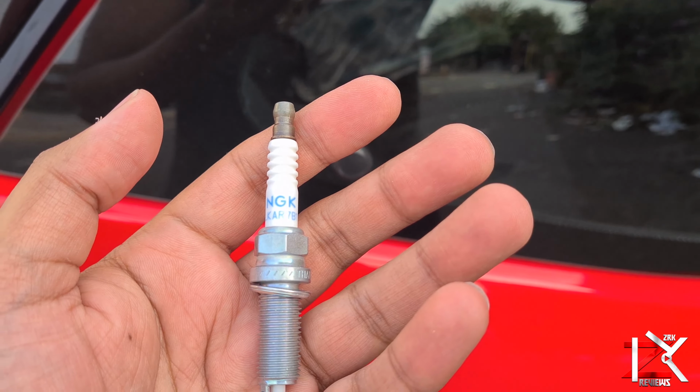So I bought these off eBay from a shop named Driven to Automotive. They are one of the distributors of NGK spark plugs here in the UK. They have also published a blog post on more information regarding how to spot counterfeits.